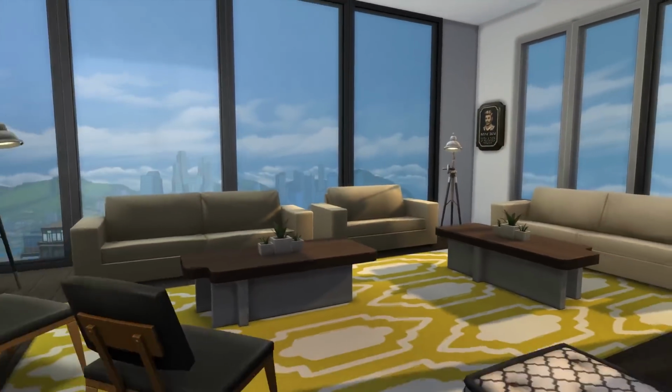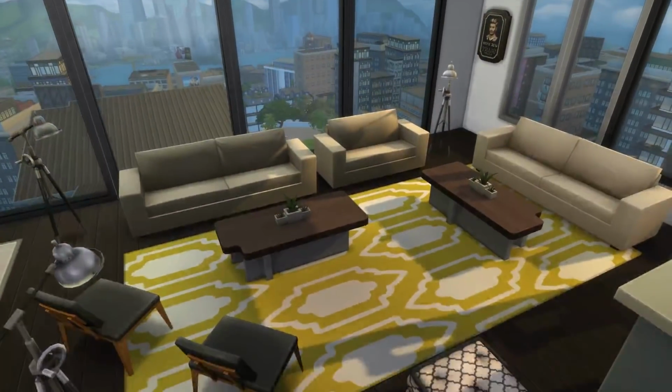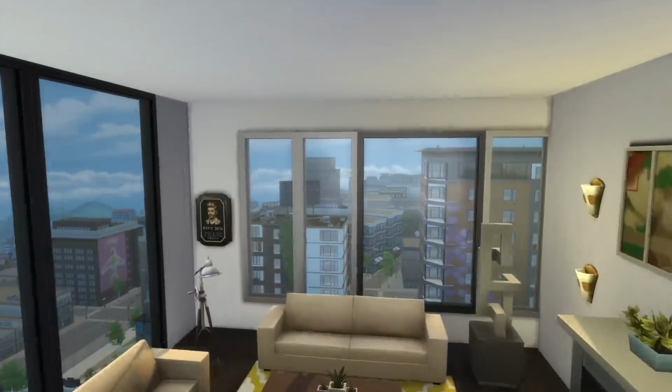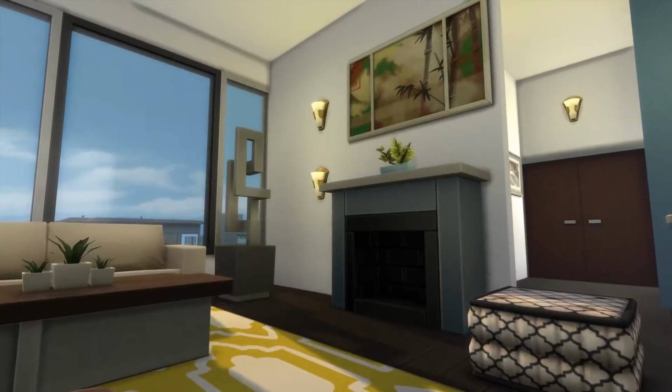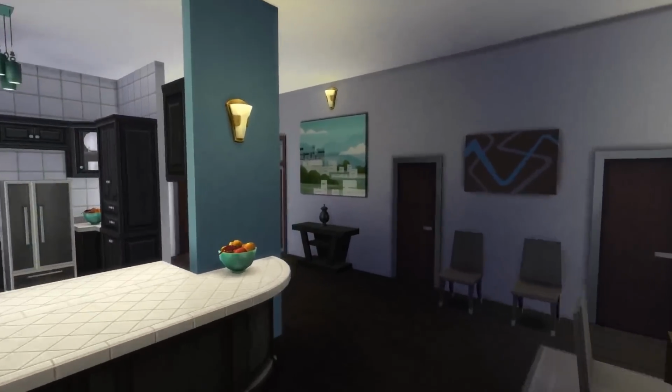And I also love this living room. It's kind of big and it's weird. There's so many couches, but it's nice. No TV, which is kind of weird as well. But I like the fireplace. I don't know, it's a nice idea.